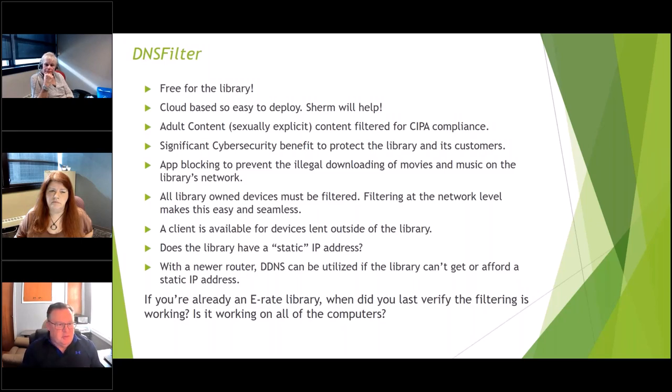In this service, we block adult content, which is sexually explicit material. That's what gives us our SIPA compliance. I talked about the cybersecurity benefit already. We also block the sites and the applications used to illegally download movies and music.